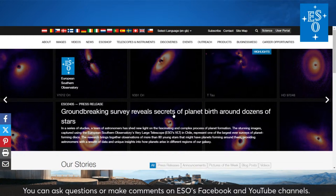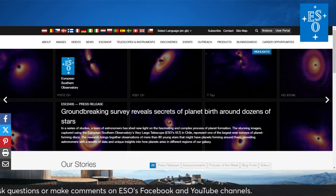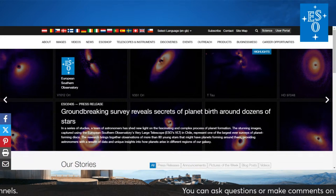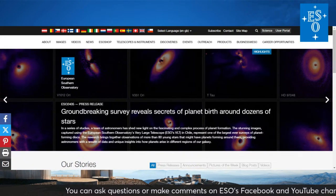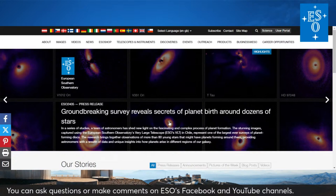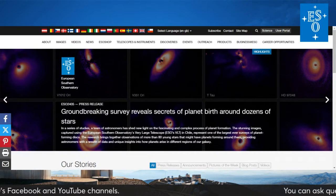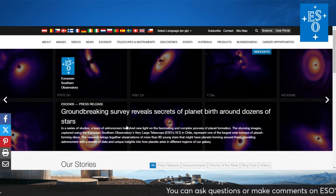The stunning image captured using the ESO Very Large Telescope, or ESO VLT, in Chile represents one of the largest ever surveys of planet-forming disks. Imagine a new discovery around lots of planets. The researchers brought together observations of more than 18 young stars that may have planets forming around them, providing astronomers with a wealth of data and unique insight.